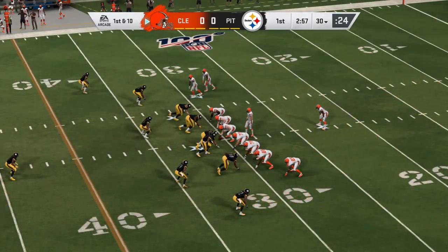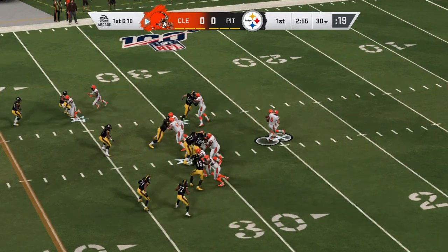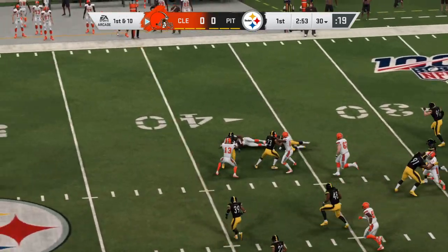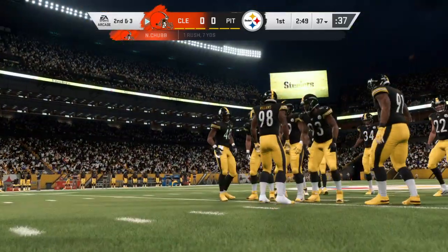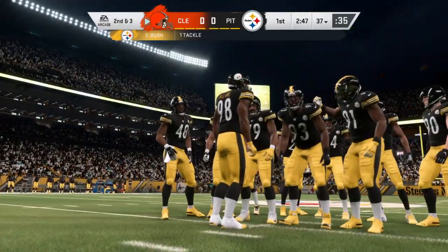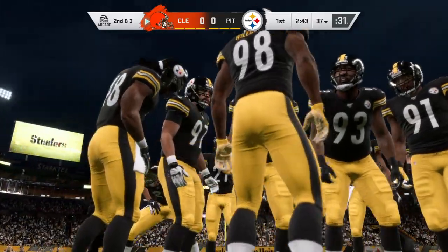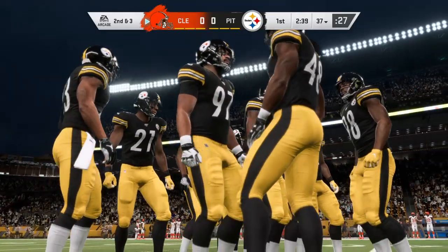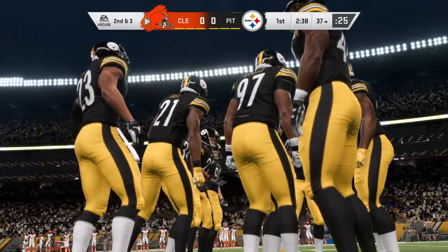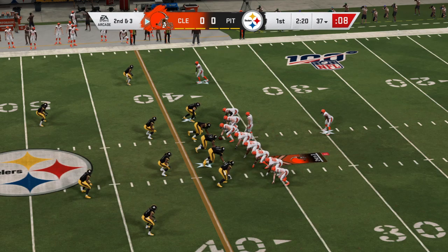So 1st and 10 now from the 30. First carry for Nick Chubb, and he's got a good gain of 7 up to the 37. Well, I think that's what they're going to need to do here in the first half. You've got to take some pressure off of this young quarterback, and no better way to do it than to establish the running game early. So they'll come up after the gain of 7 on a 2nd and 3.